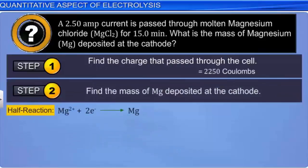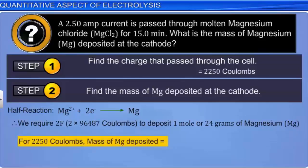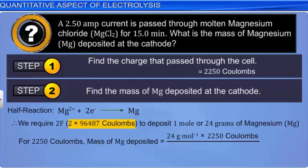From the half reaction, we see that 2 moles of electrons are needed for each mole of magnesium atoms that form. Therefore, we require 2 Faradays, or 2 multiplied by 96,487 coulombs, to deposit 1 mole or 24 grams of magnesium. Therefore, for 2,250 coulombs, the mass of magnesium deposited is equal to 24 grams per mole multiplied by 2,250 coulombs divided by 2 multiplied by 96,487. Thus, 0.2798 grams of magnesium is deposited at the cathode.